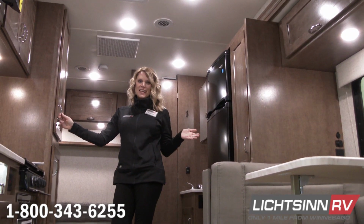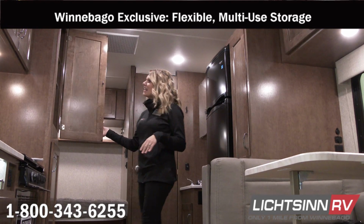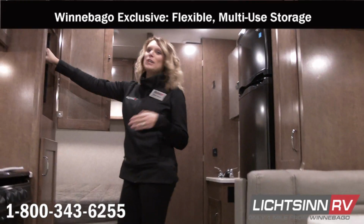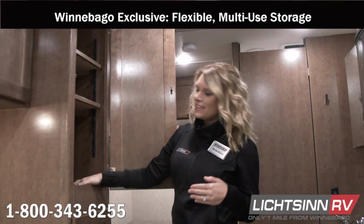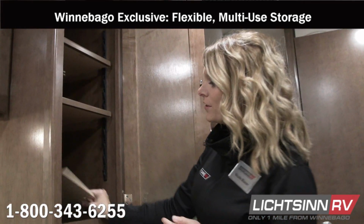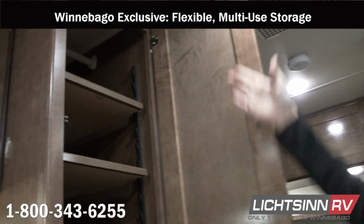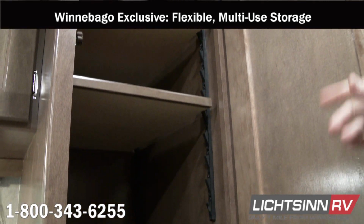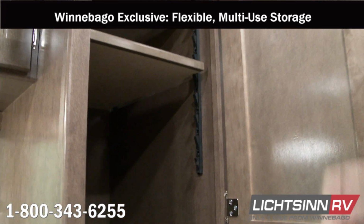Winnebago is really excited about their new flexible storage. Let's take a look. In all of these cabinets, you have adjustable shelving, which means you can store different size things. I love that this has a removable false floor so that you can store long hanging clothes, larger items. You do have rods in which to hang clothes if you choose not to use the shelves.